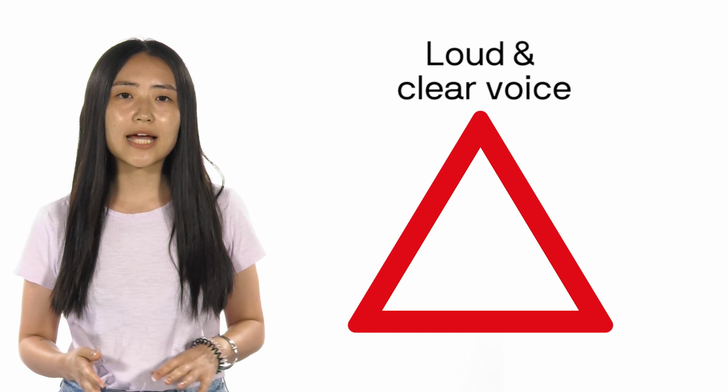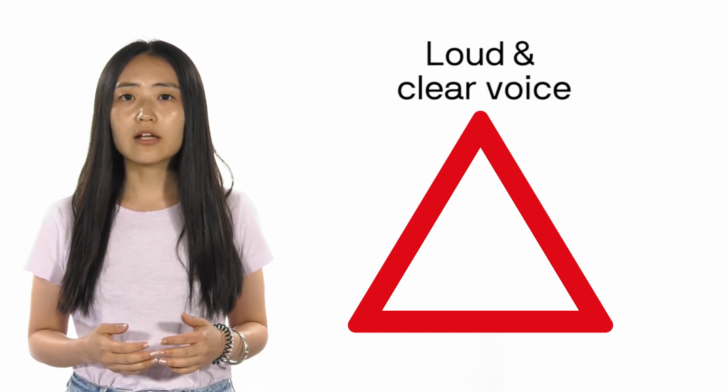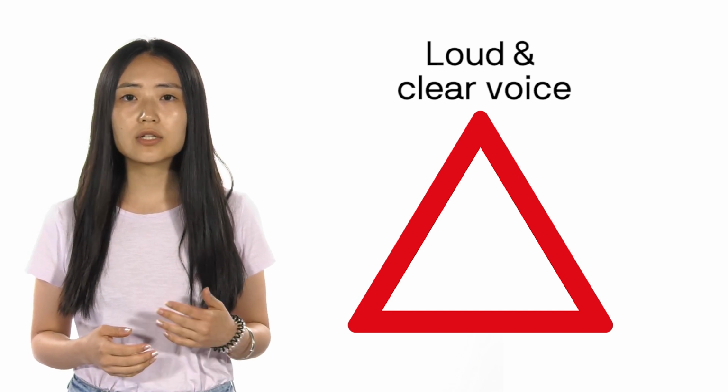Your voice and pronunciation is the first core element of your presentation. Without a loud and clear voice, you run the risk of your audience not being able to hear you or understand what you're saying. If that happens, the audience will switch off and not pay attention to you. That can not only result in a really unpleasant experience for the audience, but also for you. So it's essential to have a loud and clear voice when you're presenting, making sure that all members of the audience can hear you clearly.